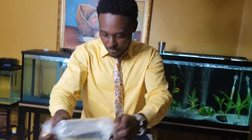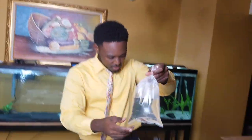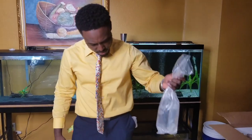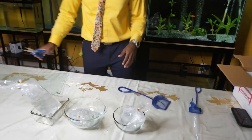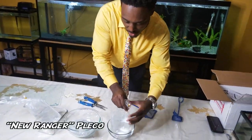This thing is so small. There's two of them. And there's two of these. And one of these. Alright guys, so while our humpback is acclimating, Quasimodo, I don't think so, we're gonna take a look at these. This is gonna be our Rangers.